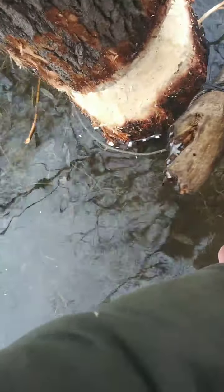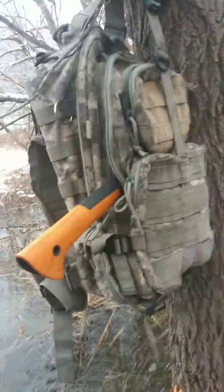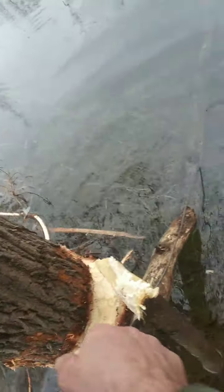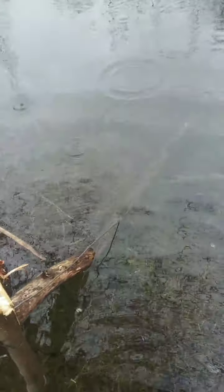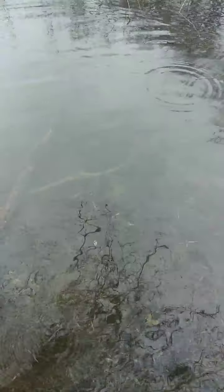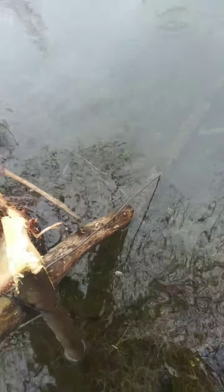You guys remember that wire from the cable, right? Here it is. Well, I did bring just enough wire. Just not enough of a feed bag.